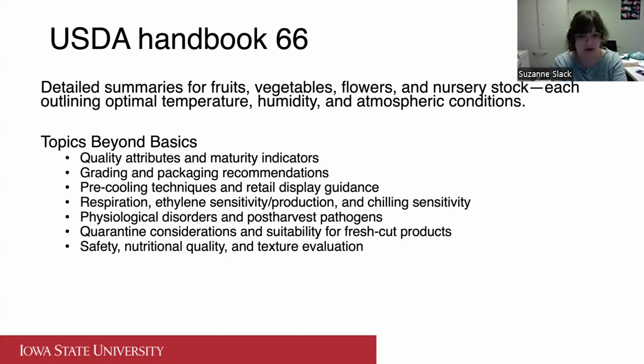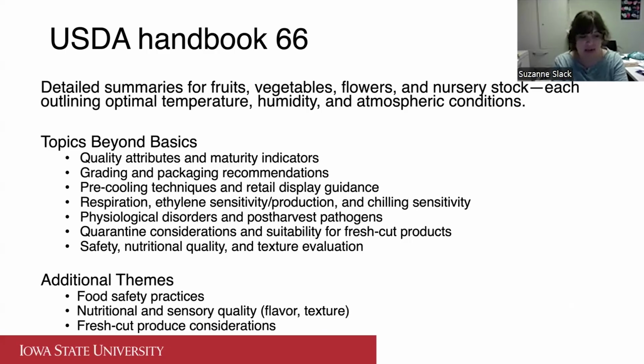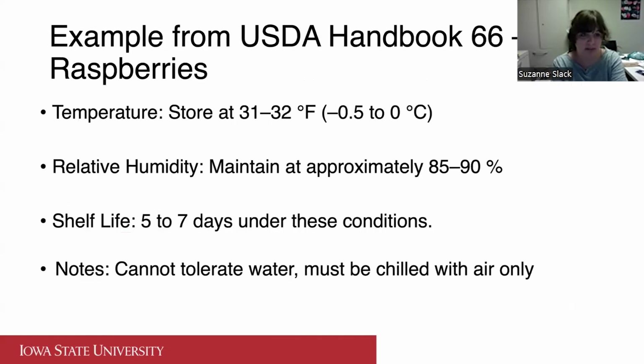Some crops have way more information than others. Like for instance, some of them also have food safety practices, as well as some nutritional and sensory quality, as well as more fresh cut produce considerations. So for instance, the chapter on apples is pretty long, whereas the chapter on prickly pear fruit is a little bit shorter. So it pretty much has the basics for everything, but some of them have way more beyond the basics. So it's a really, really neat book. It's free online from that link. I'll post it again, or you can just type in USDA Handbook 66, and it pops right up.